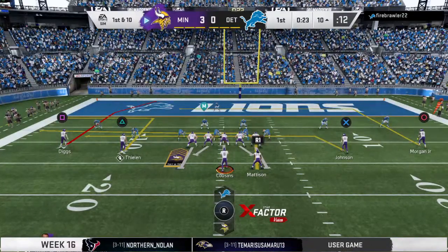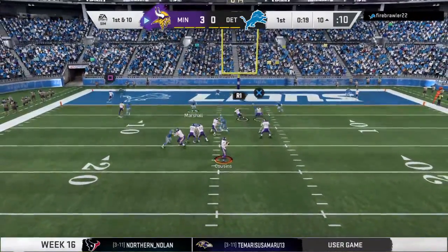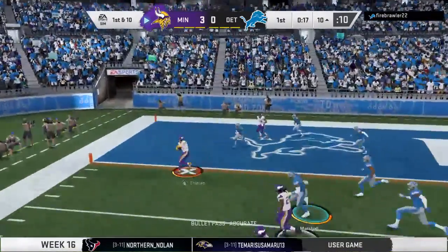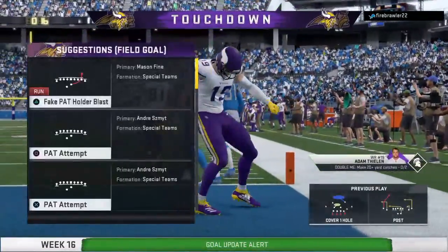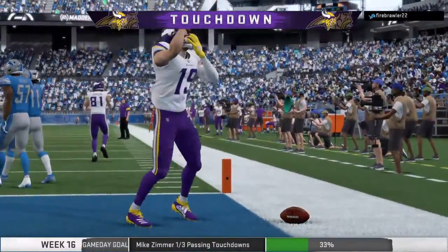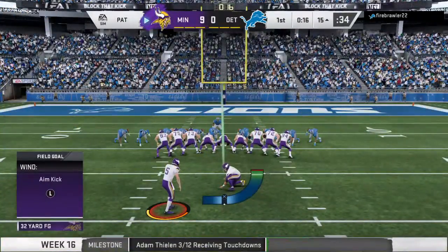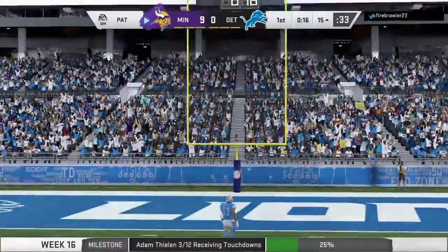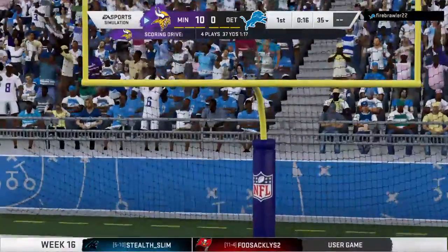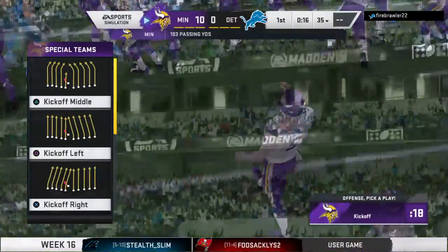From the shotgun, it's Cousins. Toward the pylon, caught. And he'll get into the end zone. Touchdown, Minnesota. Adam Thielen. His 3rd touchdown now on the year. And the Vikings are going to widen that advantage. Extra point right down the middle. And the lead grows to 10-0.